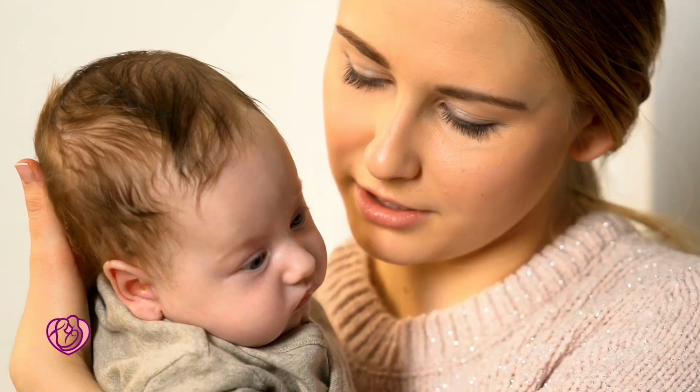So, what does this screening test for? There's over 50 disorders depending on your state, and it tests for PKU disease, sickle cell anemia, hypothyroidism, and ones you've probably never heard of before, like maple syrup urine disease.